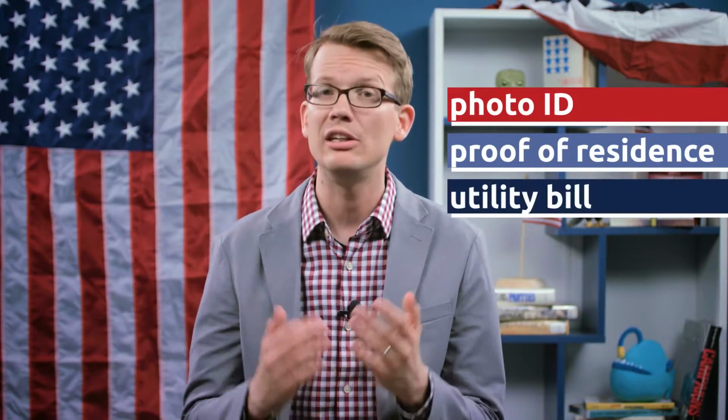You just need to bring some form of photo ID and a proof of residence, like a utility bill, bank statement, or lease with your name and address on it. If you have a Minnesota driver's license or a tribal ID and the address is current, those count as both forms. Once you're registered, there are a few different ways you can vote.